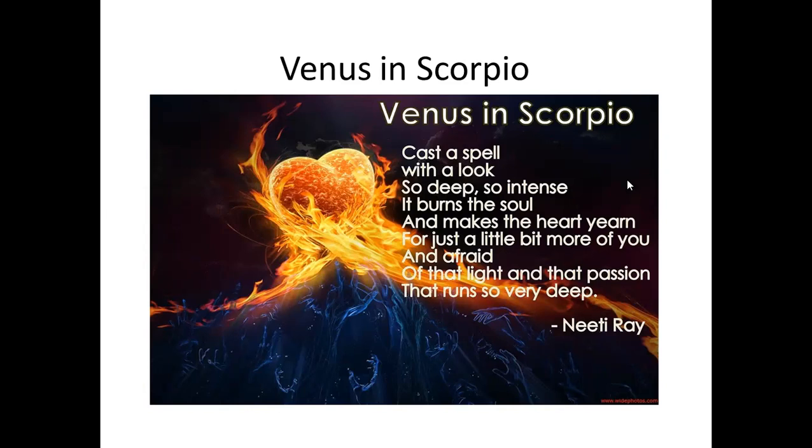This intense Venus position can lead to emotional excess. However, even when heavily afflicted, these people never lose their personal pride and emotional dignity. Therefore, they act reserved, maintaining an air of mystery and intrigue about themselves until they are sure of their relationship.